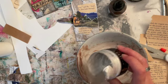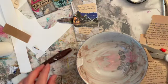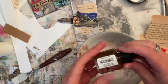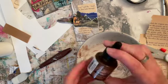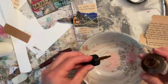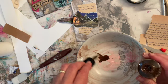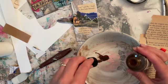Actually, I don't want to mix up too much. So I put my silver paint down. I suppose you could do this with watercolor if you don't have waters or inks. So I have some brown India ink. Pop that bubble because I need to see. I think I need just a little bit more.